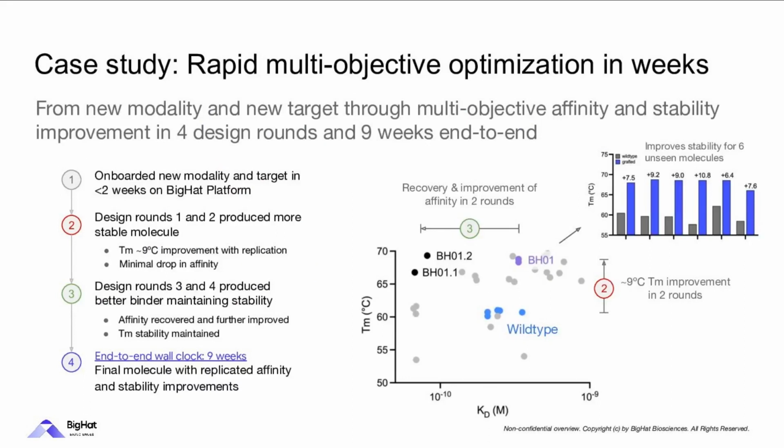So now that I've described some aspects of what makes our platform unique, I wanted to end with a couple of quick examples of our machinery in action. So I'll talk about a couple of case studies in a couple of slides. In this first example, we were faced with the challenge of needing to introduce a new assay modality and a new target, along with a multi-objective goal of improving both affinity and stability.